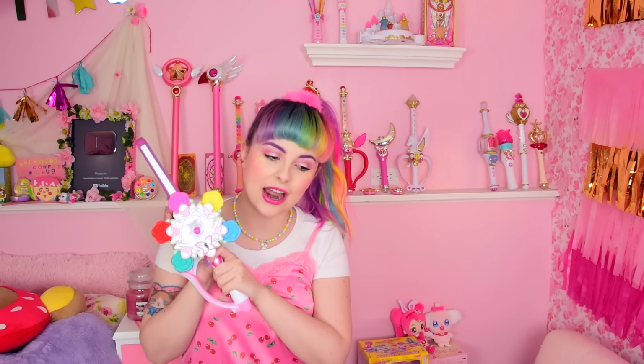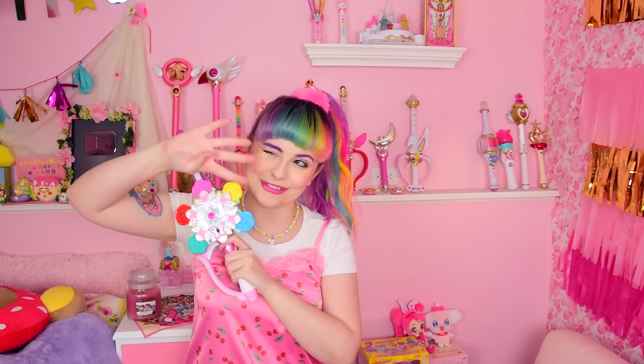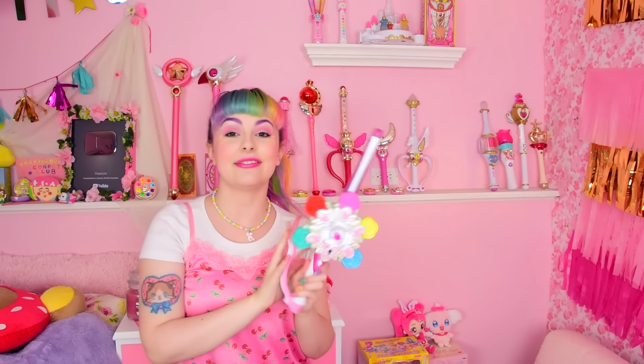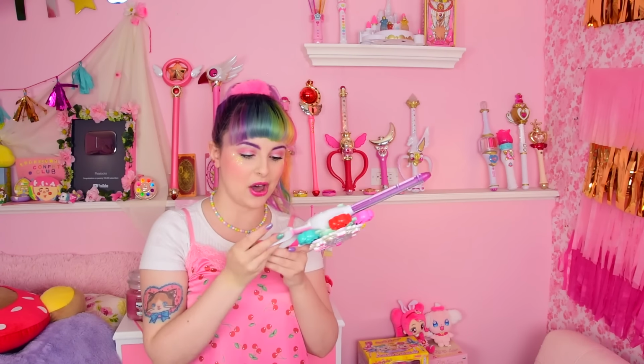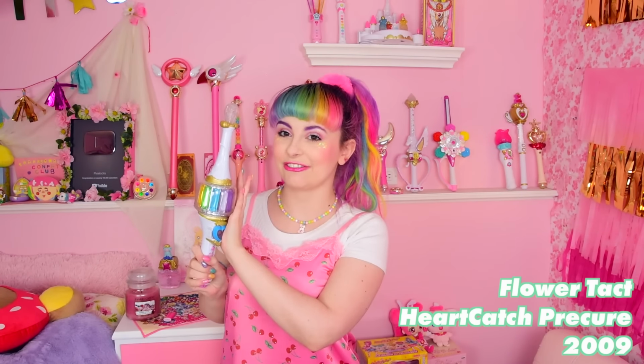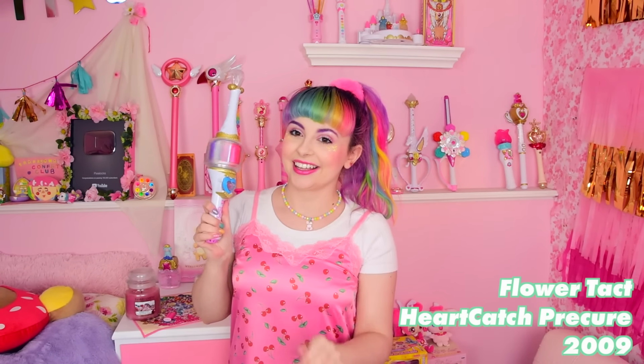I loved Yes Pretty Cure 5 and Yes Pretty Cure 5 Go Go. They are in my top four at least favorite Pretty Cure series. I think it's wonderful. I love having this wand and I think it's the bomb. This is from 2008. Next up, we have the Flower Tact from Heartcatch Precure.